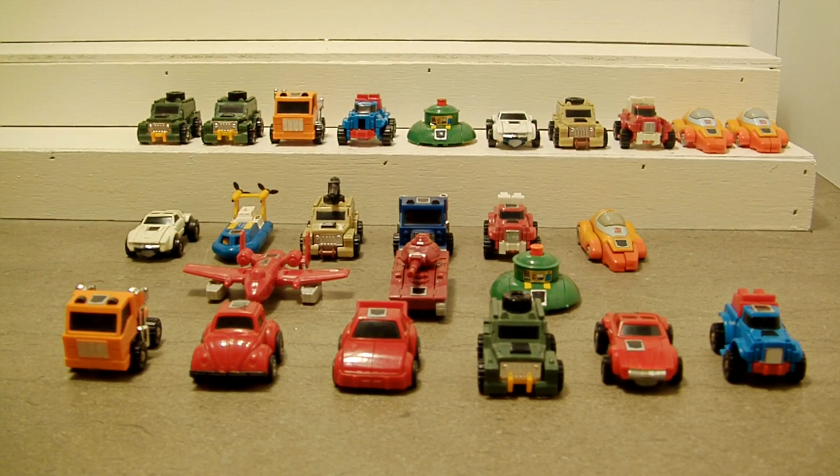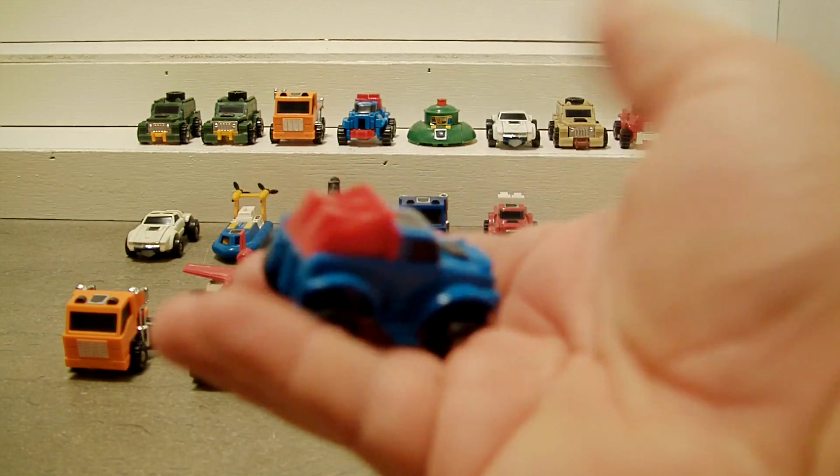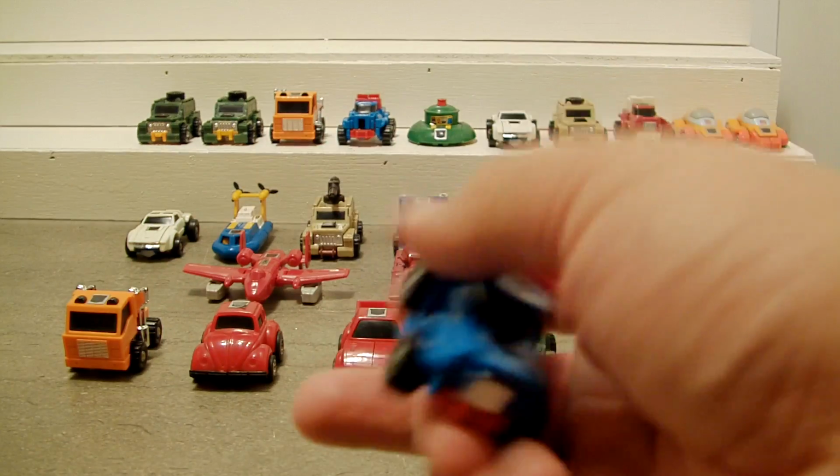So this is my collection of mini bots. For those of you that are just getting into Transformers, and there's always going to be one every day out there in the world, as you can see, these are little mini Transformers. I mean, that's my hand right there. That's the size of them right there.